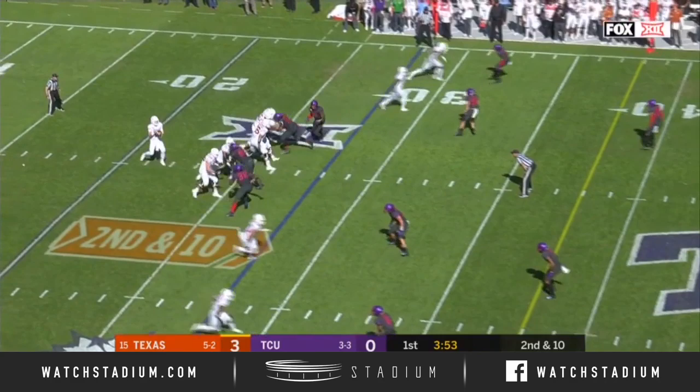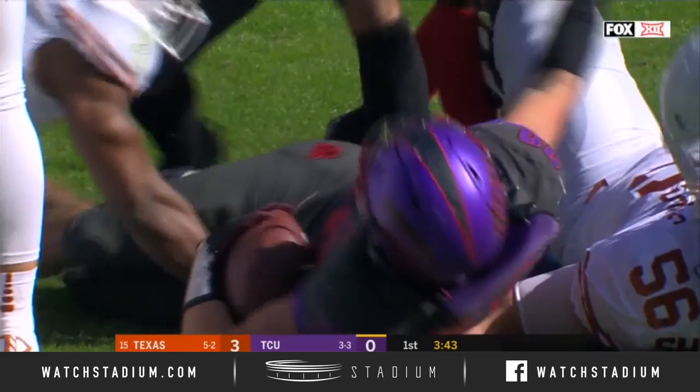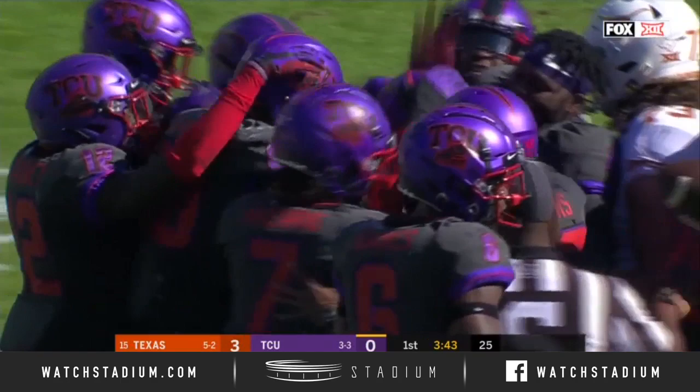Second and 10 against a four-man rush. Schellinger given time, and he gets intercepted, anticipated by Garret Wallow. And so TCU takes it right back with the first takeaway in four games. How good is that? All about film study and preparation.